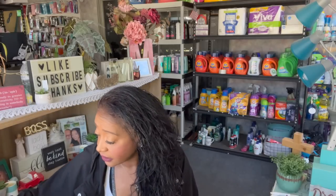Here are the other two eyes, lip, face little palettes I got. I don't know if they're gonna be in today's giveaway, guys, but I'm definitely going to be adding them in future giveaways for you guys. I just thought it's a nice neutral palette to add. So I grabbed four of those in total.